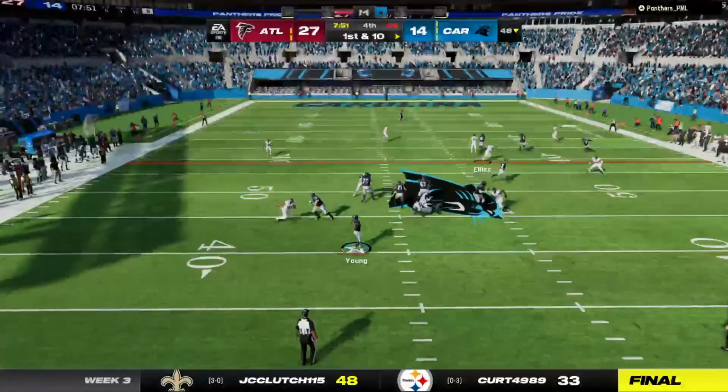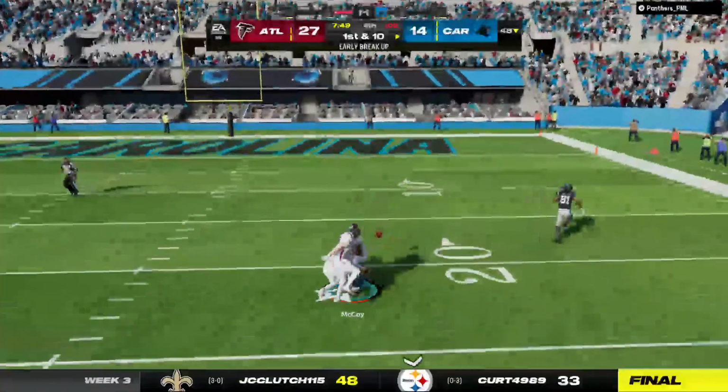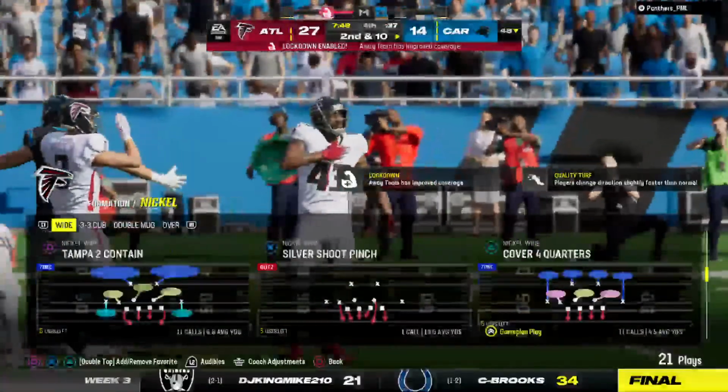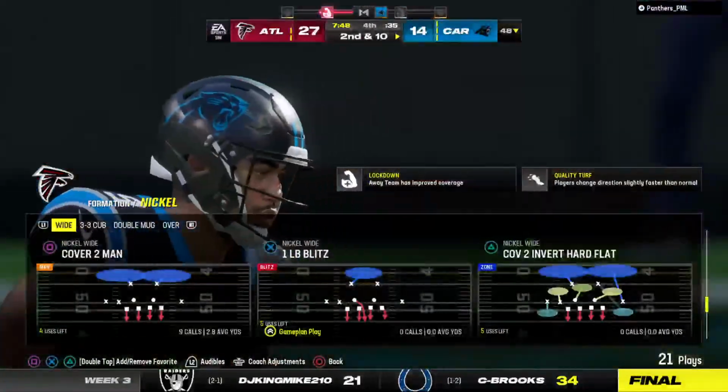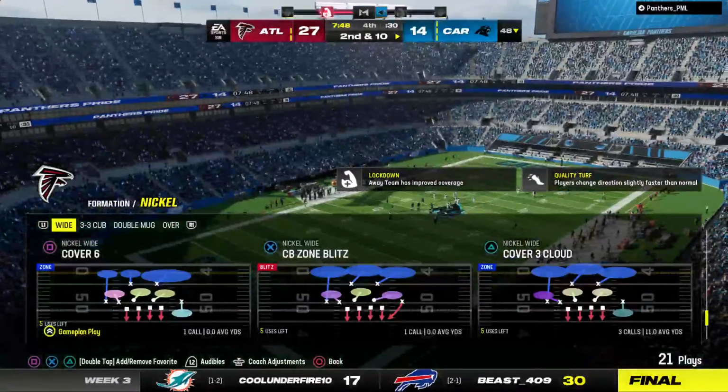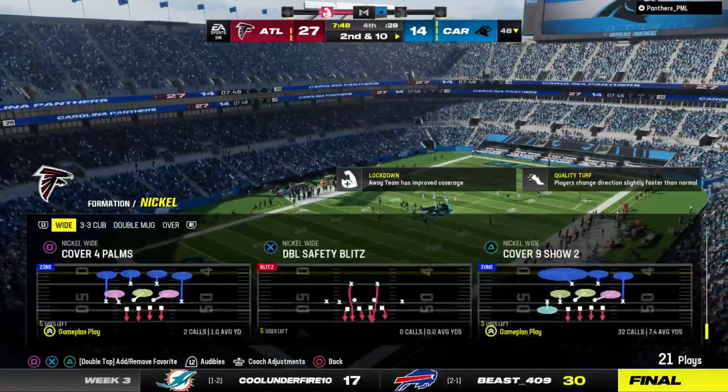They go play action. Young. And it's incomplete. Took a shot, couldn't connect. Give him big credit for his coverage right there, because when he saw the route break deep, he stayed in position to prevent a completion while avoiding any risk of a flag.